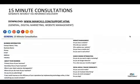So there are 5 different sections of questions, and they all have a specific purpose. The first one is just basic business information, you know, their contact name. This is a great opportunity, by the way, for you to ask if there are any other decision makers. So it's nice, it's low pressure, it's not weird.